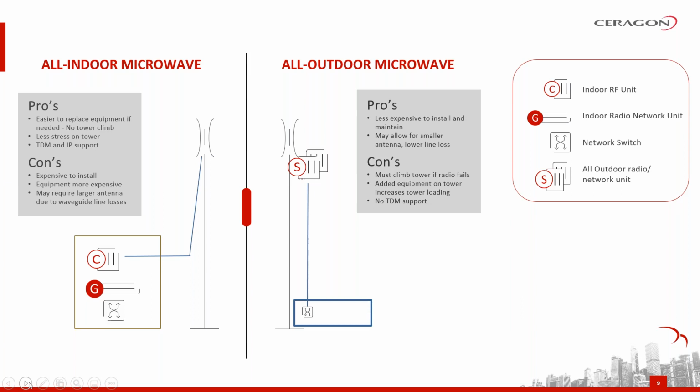And you can imagine, if that failure were to occur on a critical link at a very inopportune time, i.e. the middle of the night or the middle of a snowstorm, it might be impossible to climb the tower. And typically, all outdoor systems do not have good TDM support. At most, you might find an all outdoor system that could support maybe a single T1. So again, depending on the type of network you need to support, that could be a disadvantage for all outdoor.